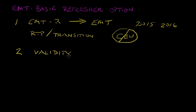Now we've lost some of that control, but we're still responsible for making sure that there's good content out there. How are we going to do that? Well, we're going to do it through audits.